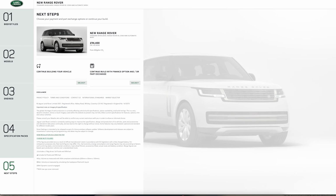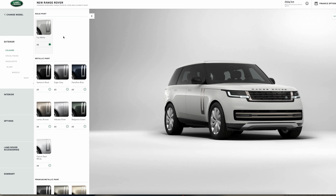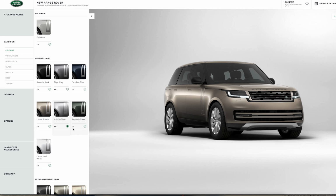So what you can do now, it gives you kind of the overview, saying right, this is the one, it's 94,400, but you can continue building it if you click here, and this takes you through into the colorways. So you've got Fuji White, which is the free color. You've also got metallic paints, which are free. You've got Santorini, a gray, a Portofino blue, the bronze, silver, green, and pearl white. Some of these colors are new to the Range Rover and quite interesting actually when you start looking at them. And I think as more information comes out about the Range Rover, there'll be more available online to see what these colors look like.